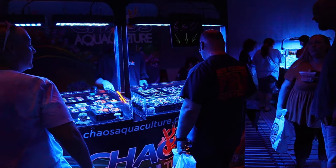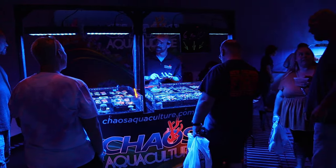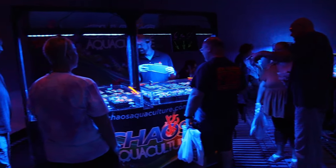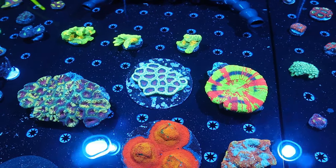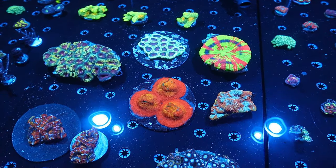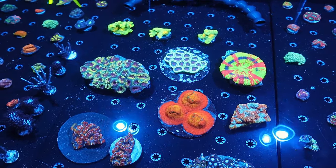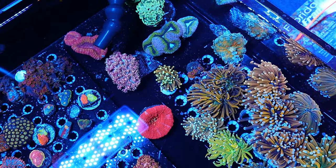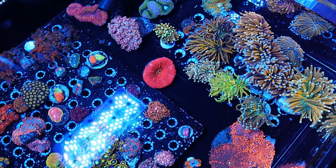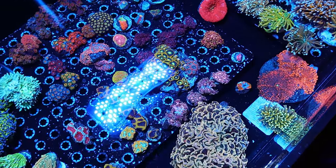So we're just going to go ahead and take a quick look at Chaos Aquaculture. As you can see, he's got some folks at the booth. So, unfortunately, I don't want to interrupt what he's got going on in his business, but you know what? He's going to get ready to show you guys some of the corals from around the lot of the different vendors that I wasn't able to film at that time. So, just sit back and relax, and the rest of this video is pretty much just going to be all coral shots. So, enjoy.